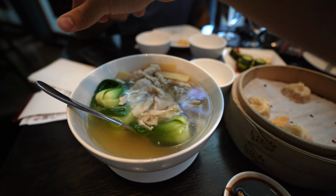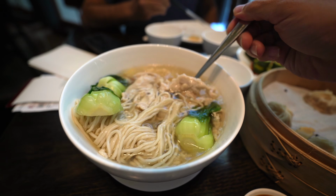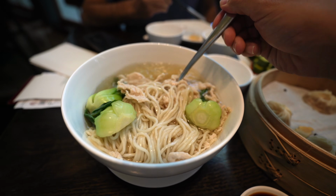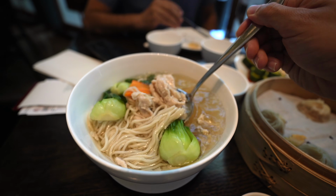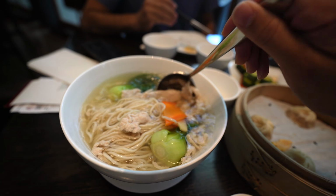It's great. First time trying the spicy wonton. Let me try it. A lot of shrimp inside, but pretty hot. Is it spicy? Pretty spicy. Never tried this either. This is the sliced chicken soup. I usually get the beef noodle soup, but let's try a little bit something different. Looks very healthy. Got bok choy, carrots in there, and fresh handmade noodles.